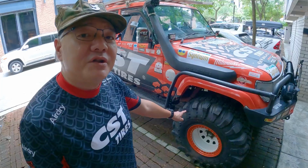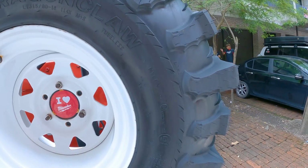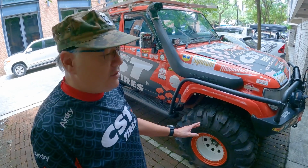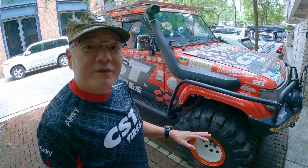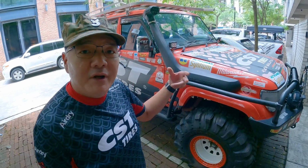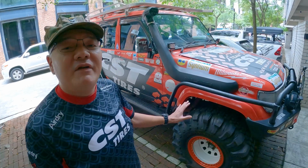It's biased in construction, 6-ply sidewall, and it's DOT approved, as well as E4 certified, safe to use on the road. And personally, I have tested this CL21 on highways, going up north, 300-400 kilometers through and back, under heavy rain, under heavy load, under very hot sun, and they are very stable.